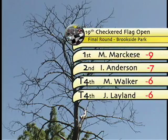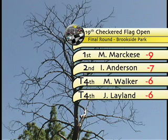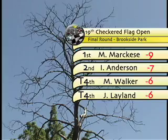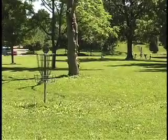Welcome back to live coverage of the 19th Annual Checkered Flag Open. As the lead group approaches the 12th tee, we have Matt Marquise holding on to a two-stroke margin over Ian Anderson, with Monty Walker and Jeff Wellin just 3 strokes back. The wind has died down a little bit. It's been consistently still for the last 3 holes after heavy gusts early in the round.